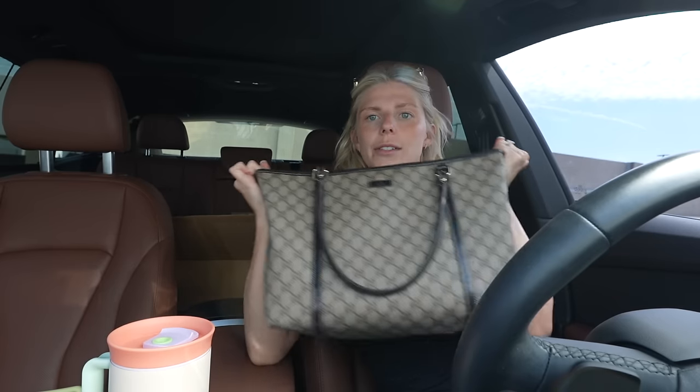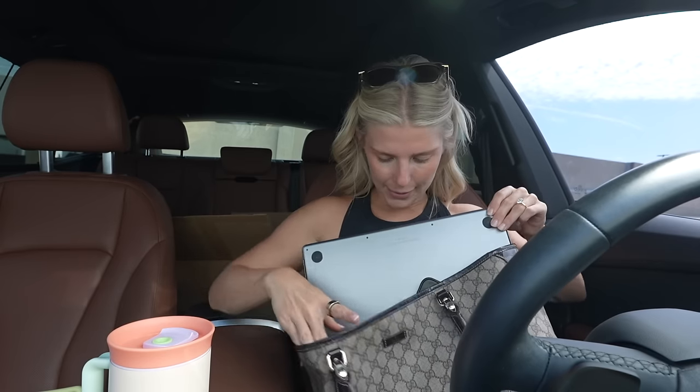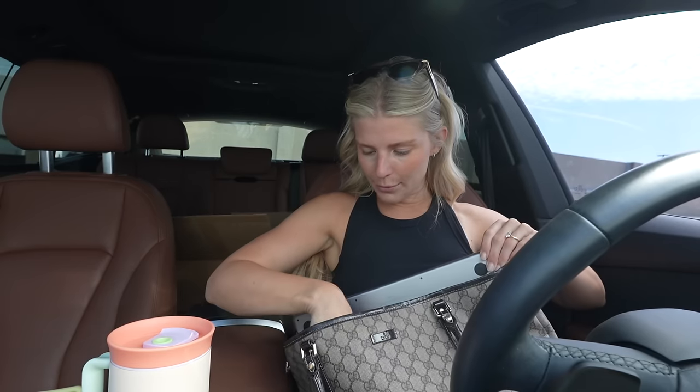This is my Gucci tote that I got from The RealReal, used. And I was like, yeah, I think I'm gonna use this. This is my most used purse ever. I love it because it fits my ginormous MacBook. I think I have the largest size MacBook because I like to edit on a big screen.